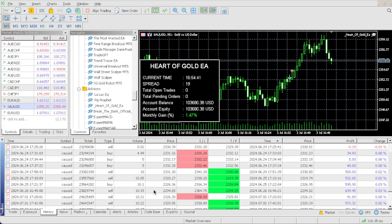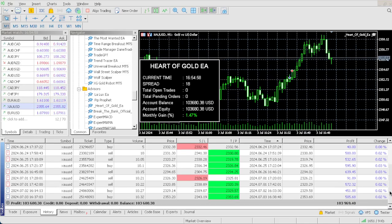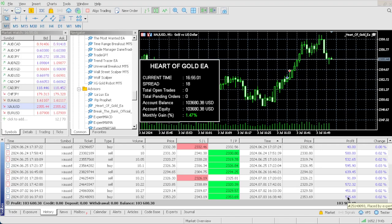Then on July 1st, we made $91, and then we made $572 on July 1st. On July 2nd, we made $451, and on July 3rd, we made $505. All being traded. If you look, everything is placed by the expert advisor.